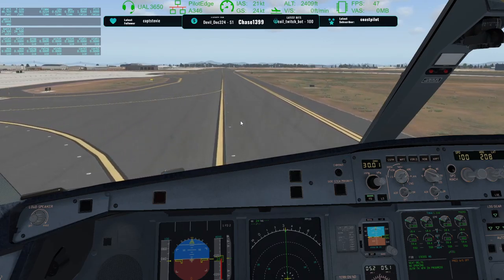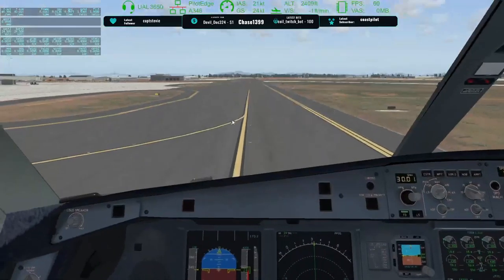Olympia Tower, Evil 35, I would like to pick up IFR flight plan. Evil 35, Olympia Tower, I'm unable to issue you an IFR clearance. You need to contact departure.